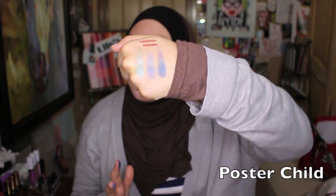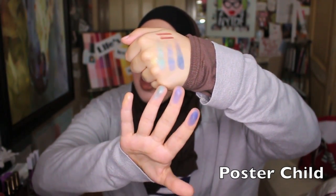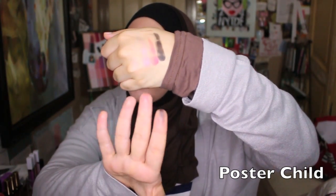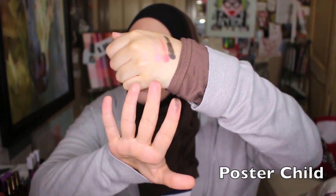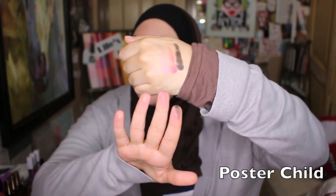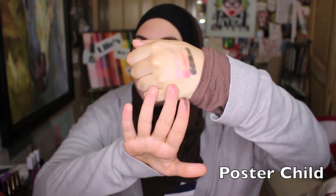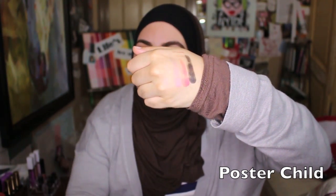I guess, out of that Poster Child palette. This is the second set of swatches. I'm worried my lights are too bright and they're not really picking up the colors. But this is that second quad, which is also what's on my eyes today. As you can see, by my knuckles is that brow bone shade, so that's the one that's not showing up super intensely. But it does give a nice little highlight to the brow bone.